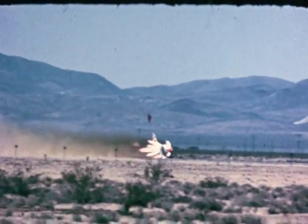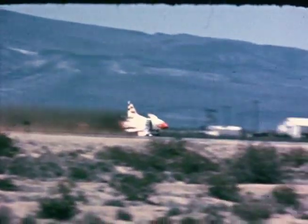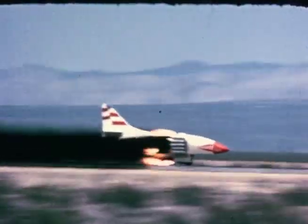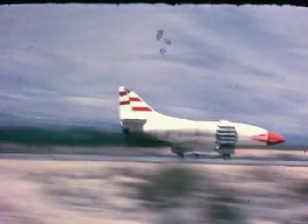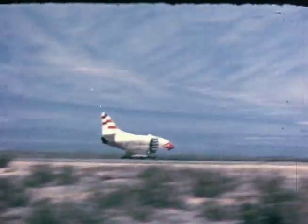Such dynamic, controlled, and fully instrumented testing of aircraft structures, ejection systems, guided missile components, and entire weapon systems illustrates the Supersonic Track Division's contribution to this country's research and development programs.